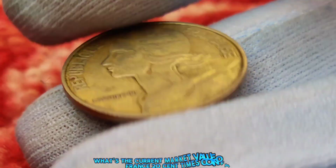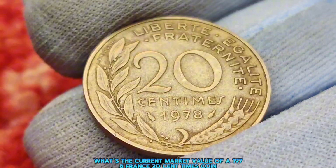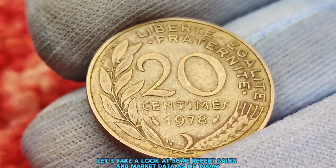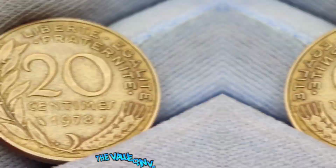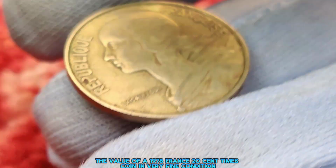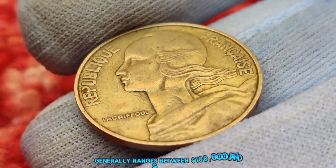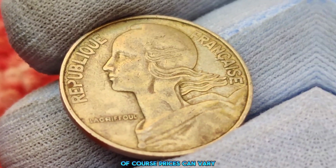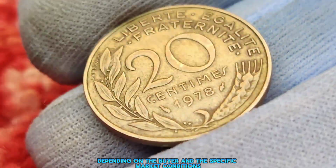So what's the current market value of a 1978 France 20 centimes coin in very fine condition? Let's take a look at some recent sales and market data. As of today, the value of a 1978 France 20 centimes coin in very fine condition generally ranges between $100,000 and $300,000. Of course, prices can vary depending on the buyer and the specific market conditions.